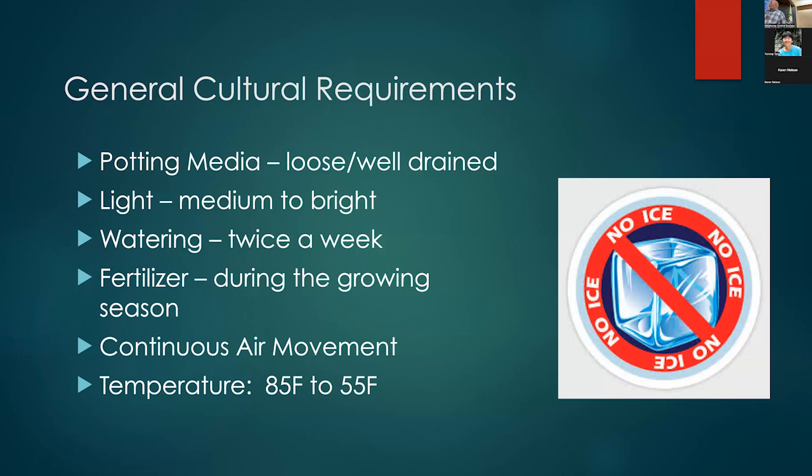And the overall temperature: generally orchids don't like to be much below 55, and they don't really like temperatures much above 85. They will sometimes hang in there at 100 degrees or whatever. They don't like it. So we do the best we can with what we've got.